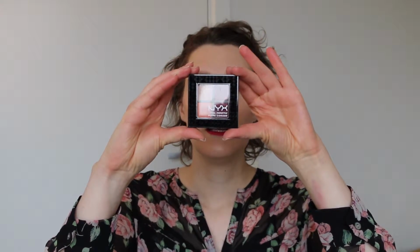Let's move on to shadows. I have quite a lot of shadows I want to show you, and most of them are palettes, or actually all of them are. And so some of my favorite palettes in 2016 were, and let's start from the cheapest one. The cheapest one is this Quad from NYX in the Full Throttle series. This is in the color Riot. It's the Full Throttle SP8, and it has dark red brownish tones.